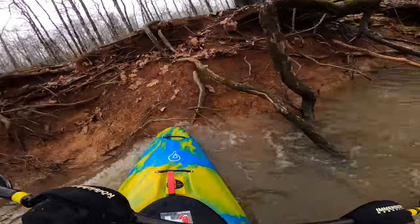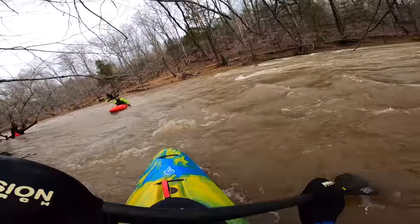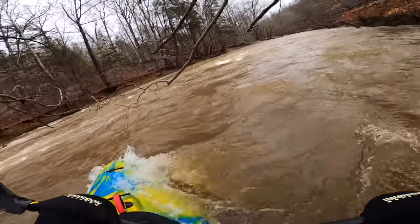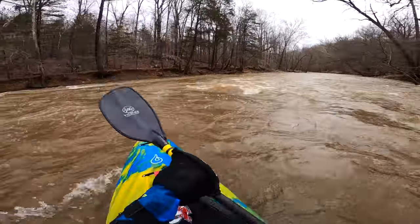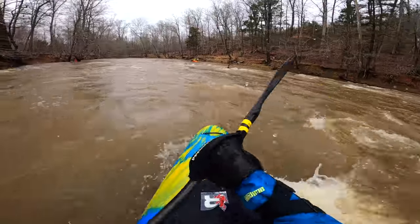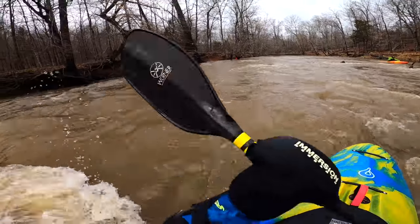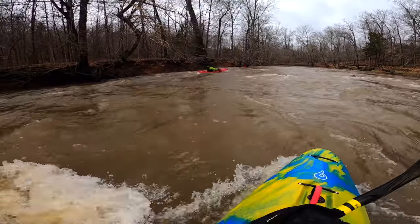The boat I'm in is a Delta V88 by Liquid Logic. And it's basically an upgraded Pat Keller version of the Jefe Grande. And you know I love a Jefe, and so I'm just by default gonna love this boat. Surf's better than a Jefe.